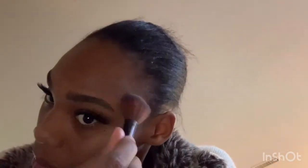My highlight was very popping, but I guess it's hard to see through the camera. When I would look in the mirror, I could see it so well, because it's a really good highlighter and I love it.